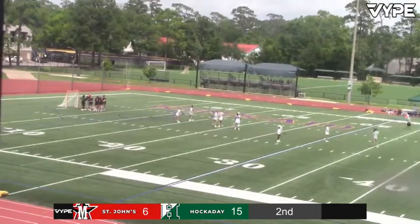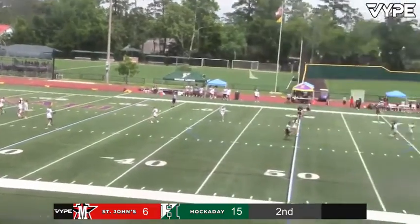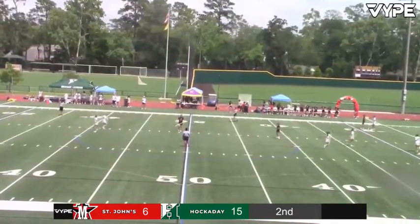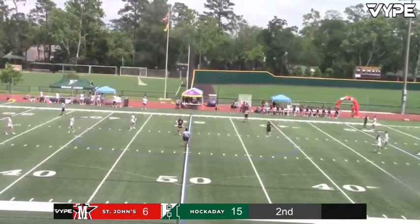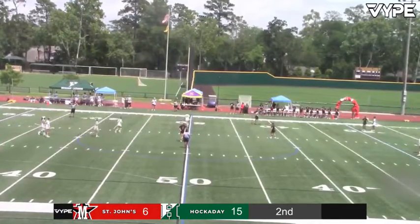Hockaday's not satisfied here. It's not enough. They're continuing to score here. Very aggressive, very fast style of play. You gotta love it. This is great girls lacrosse. Yep, we've seen great lacrosse many times.